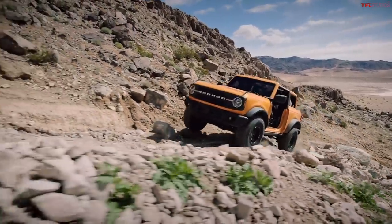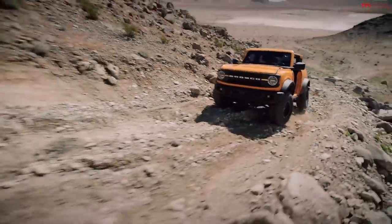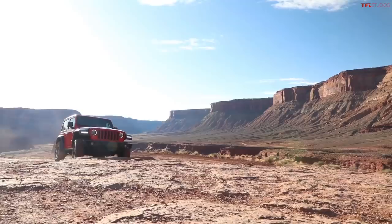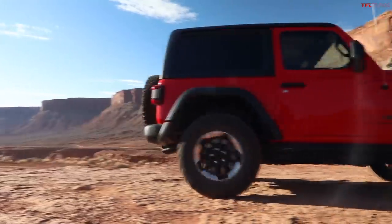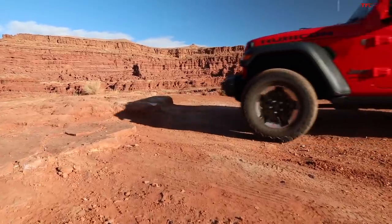And Jeep is also lower on water fording currently, according to Ford. They're also lower on crawl ratio compared to the Ford. But we're gonna have to wait and see. How about skid plates? Yeah, they both have pretty darn beefy skid plates underneath the whole thing, so pretty much. Rails? Yep. Okay. From the factory, both can be had with rock rails.